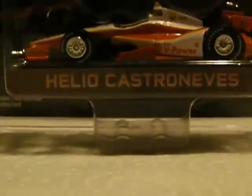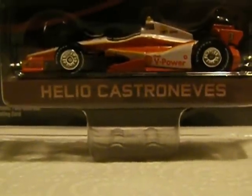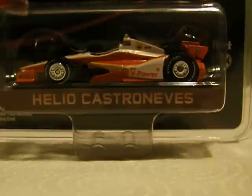So this tire guard thing will keep the cars from flying through the air when they go right hit a car from behind. So that's a really cool feature on that car. And overall, would I recommend this car? I would recommend it. Would you?